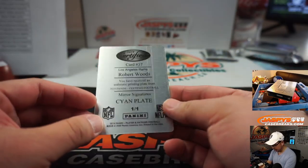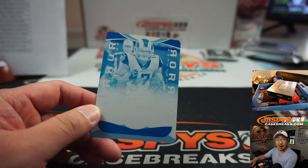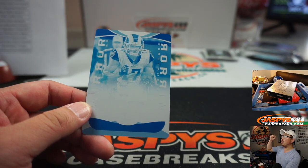And there's Robert Woods, Rams edition, 1 of 1, going to SKS. All aboard the Big Hit Express. Woo woo!